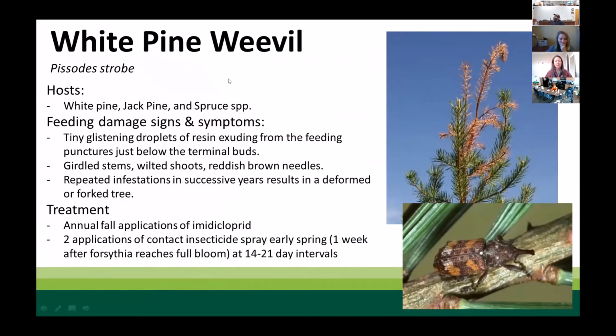White pine weevil. You guys have seen this, I'm sure, on your white pines, jack pines, spruce, and a few others. You will see little glistening droplets of resin coming from that feeding puncture right below those terminal buds. You will see girdled stems, wilted shoots, and those reddish brown needles. That picture on the top right corner is quintessential white pine weevil. Repeat infestations year after year will result in a deformed and forked tree. These are relatively easily managed.